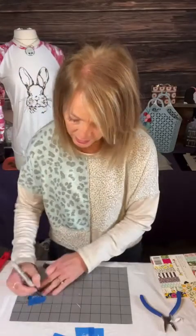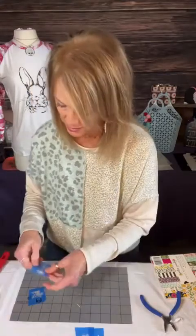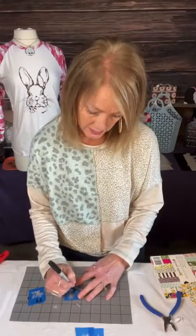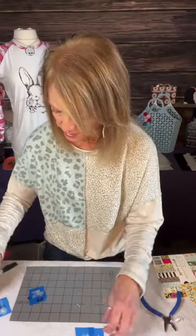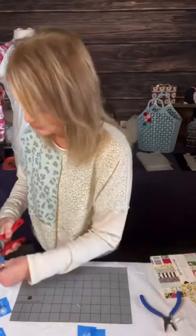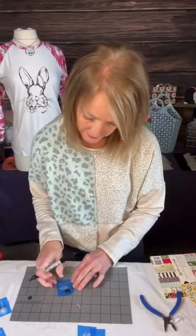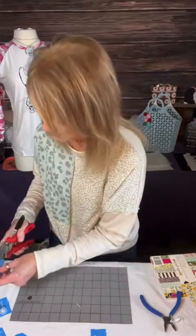So what I'm going to do on each one is write what it is on the back, so I know which stencil to put the backing back on correctly, because you want to put it on the right way, or you can mess up your stencil. And I just clip a little corner so I know that I'm putting it on correctly. That's all I'm doing. And then I'm just writing on the back what it is. The bunny one is just my favorite.